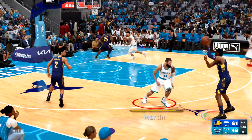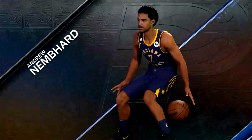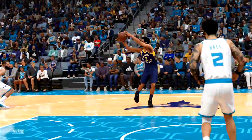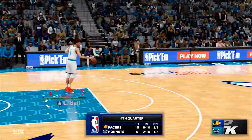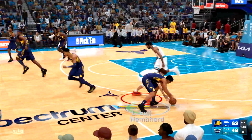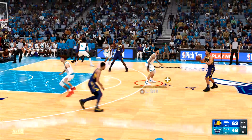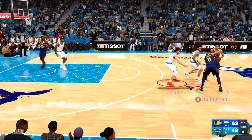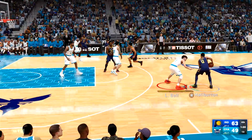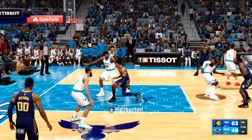Here's Indiana now. They're on a 13-5 run. Pass to Nembhard. Lays it up and in off the pretty assist. Boy, that was a sweet-looking teardrop. There's very little defense for that. Charlotte's gone into a funk from downtown in the fourth. Only one of their 5 3-pointers has found the bottom of the bucket. Halliburton outside. We've got 1:18 left in the fourth quarter.